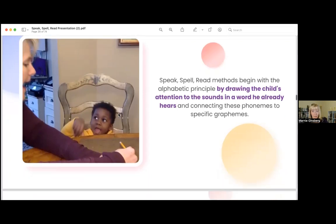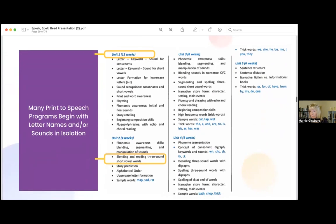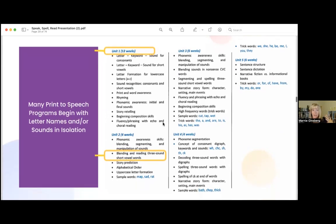That is one thing that we're thinking is an early feature of these approaches. Now, here's an example of a program that doesn't get into actually decoding or encoding at all until after the 12th week of school. So the first 12 weeks there at the top, that's going to be focused on letters and letter names, maybe some letter sounds, phonemic awareness in isolation, but it's taking a long time to get to the alphabetic principle. It's not going to reveal it straight away.